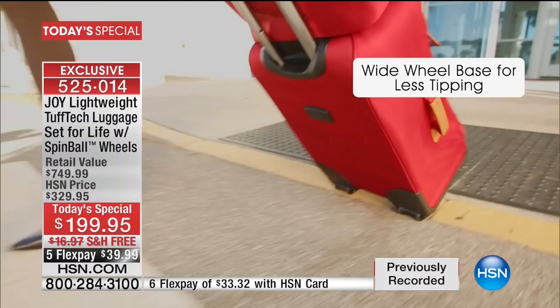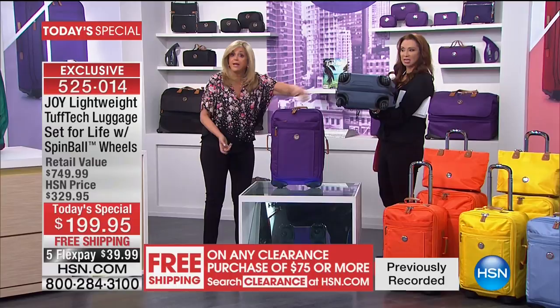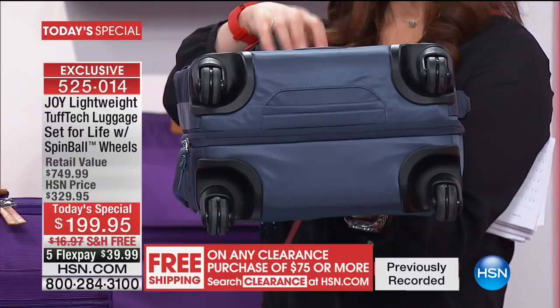I shouldn't say drag. Pull it when you're running, because you can't run with 360-degree wheels. You can't take luggage with 360-degree wheels up steps. Right. You have to pick it up. This you don't have to do that with. So remember, this is a $550 piece. One of those brand names, but this is what breaks off.